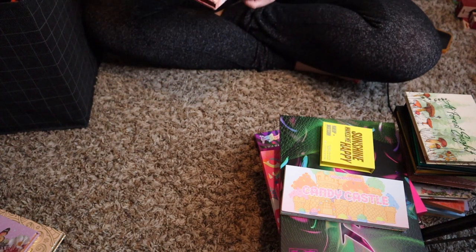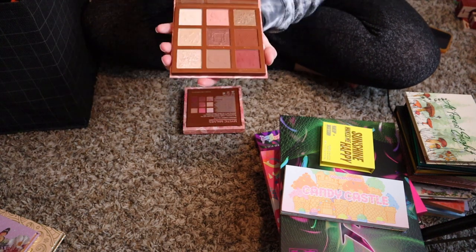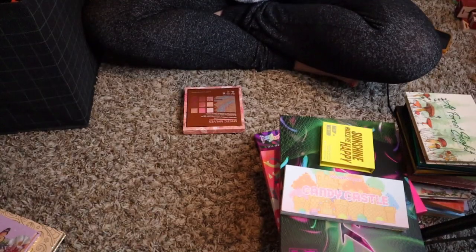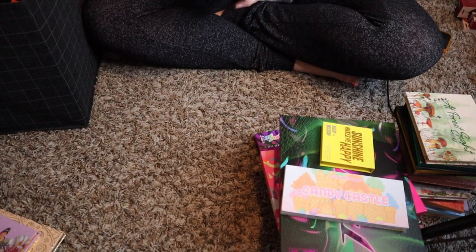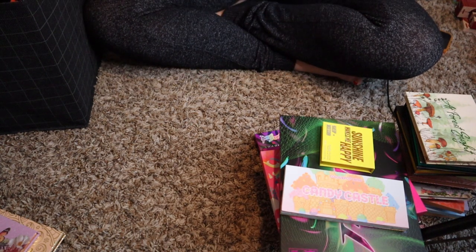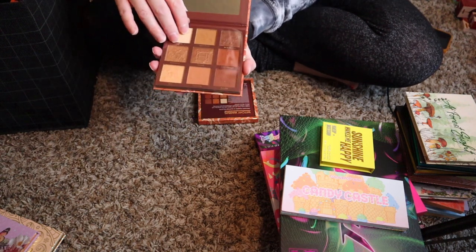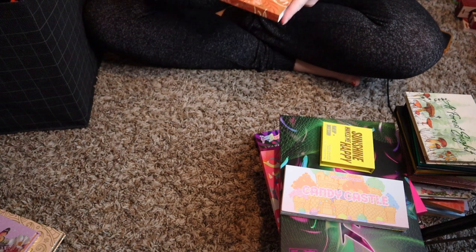So this is a Hip Dot. This is the mauve palette. So this shade here is gorgeous, but I'll pass. I have too many mauve-y palettes already. And then this is their Witchy Warms, which I can go ahead and declutter as well. Hip Dot is such a good brand though.